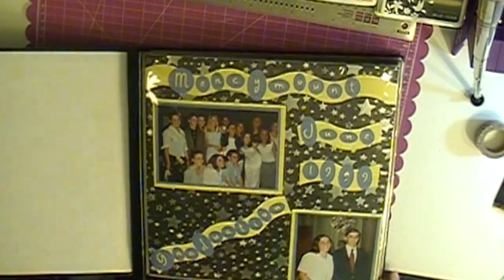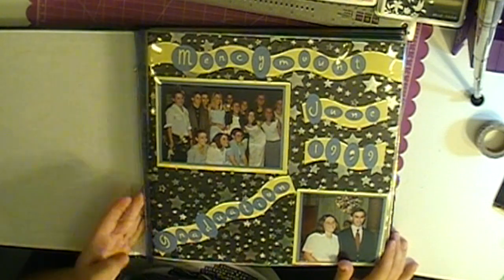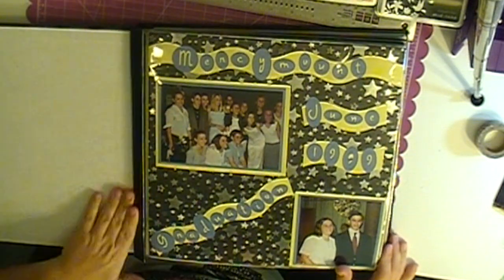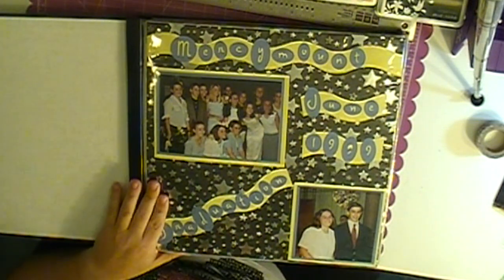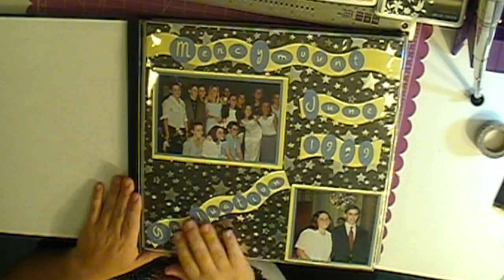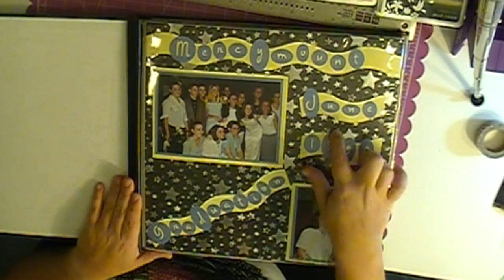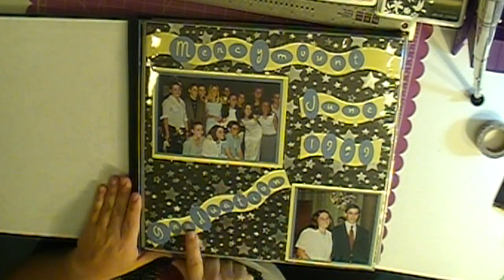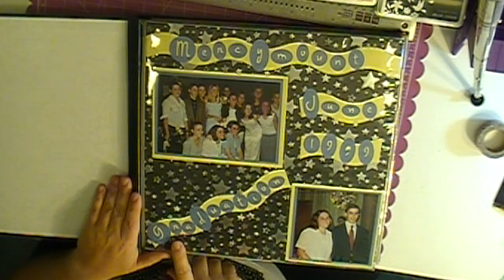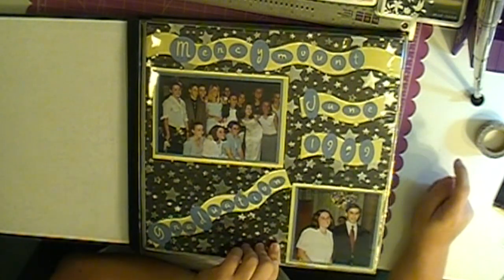I started in 12 by 12 postbound albums, and I have a whole bunch of those. Now I'm in 3-ring binders, and I like them a lot better. I never did Creative Memories, but I had a lot of the tools. I loved the wave trimmer. I still have that, and every once in a while I'll pull it out. And I did have a Sizzix with a couple of different fonts, so that's what a lot of my titles are done through.